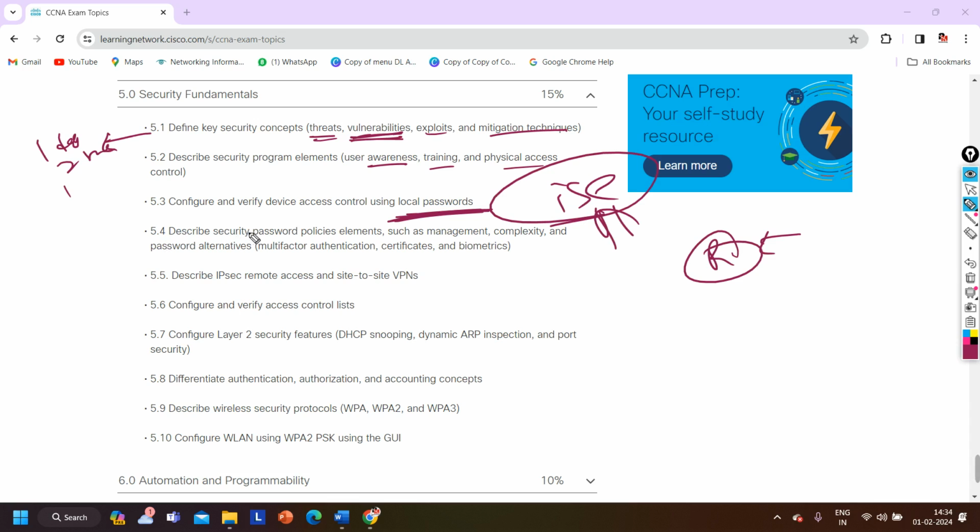Now, next topic: describe security password policies elements such as management, complexity, and password alternative. These are kind of policies in security, like how you will authenticate a user. Guys, AAA stands for what? Authentication, authorization, and accounting. Authentication means authenticate the user: who are you? It will ask you for username or password. Authorization means what access you want to provide to a user. And accounting means what they did, what they configured on your device.